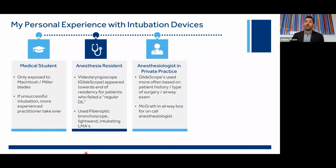Then I went into private practice in South Jersey, a smaller institution, 300 beds, and the GlideScope was used a little bit more. We had a handful of them in our ORs, and we would use it based on the patient's history, right? We'll go into history and what we look for in a bit, but also the type of surgery. So if it looked like something, for instance, a thyroid or parathyroid, you need to see where the tube's going with the NIMS, or whatnot.